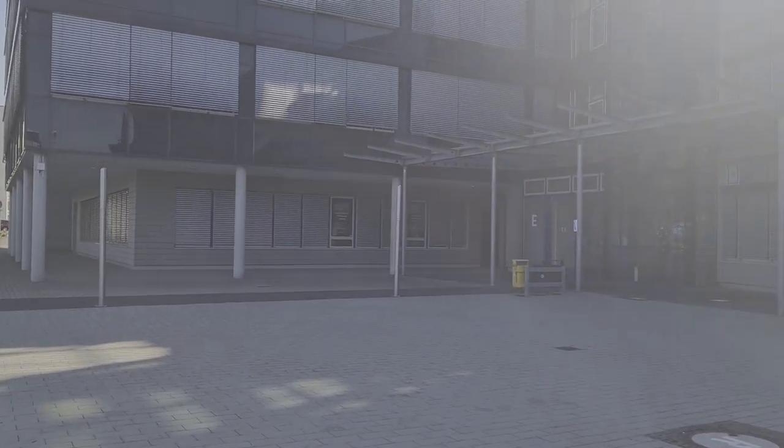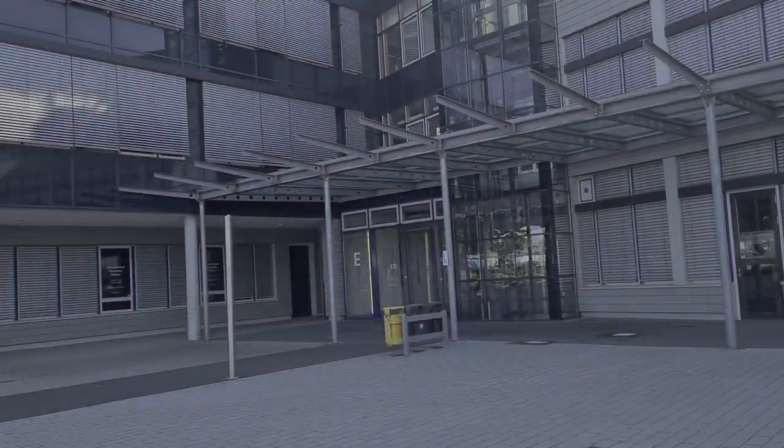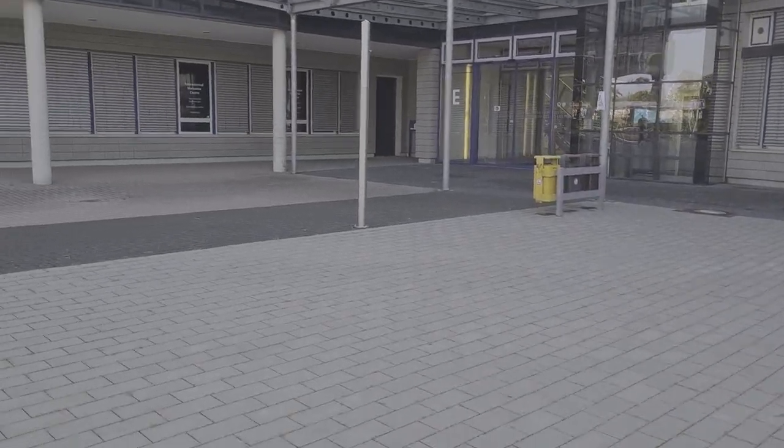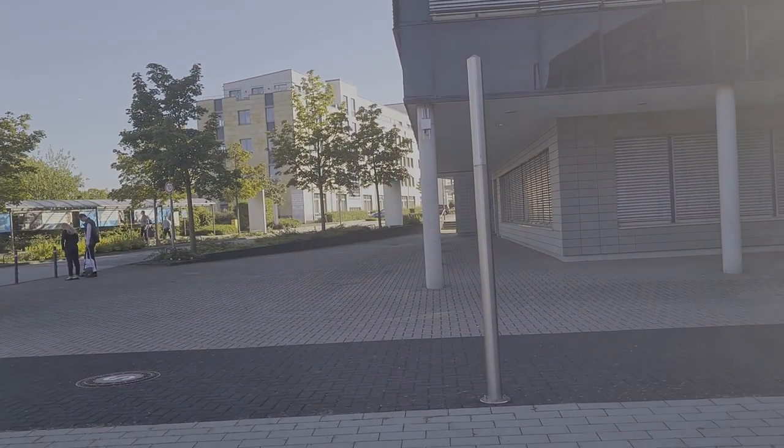So guys, this is the first building on the left, and this is actually the... I'm not going far, I'm just here. Here we go. I can see Abdul is here. Hi. Hi. A campus tour.